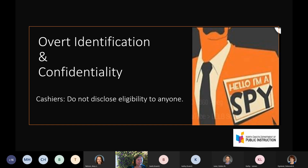Just be respectful, but decline to give that information as there are steep penalties in disclosing eligibility to someone not authorized to know it. You could just suggest that they contact the food service director or administration for more information on that.